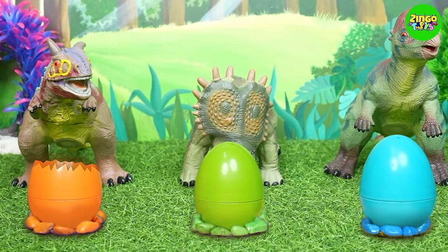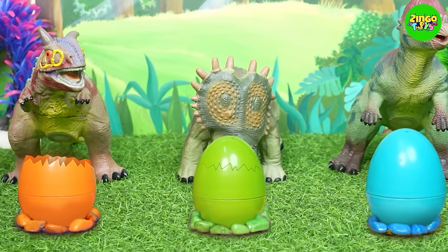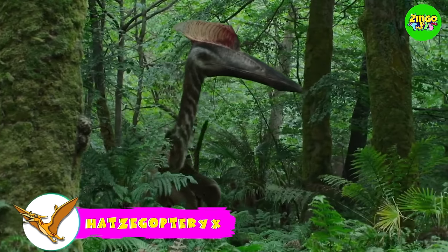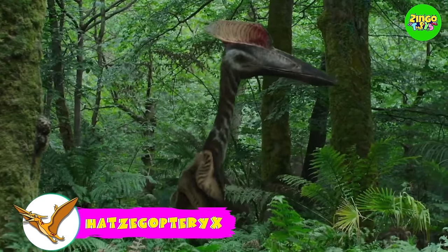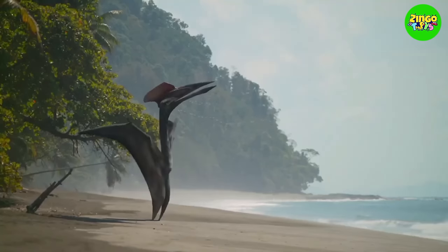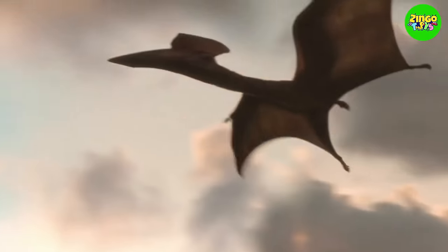Hey, wait, there are cracks on the eggs. Look, the Hatzegopteryx baby comes out from the green egg. Hatzegopteryx is one of the largest pterosaurs ever to live. Estimates suggest that it was about the height of the average giraffe, and its wingspan was about 10 to 11 meters.